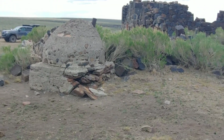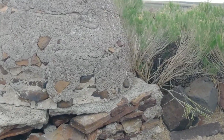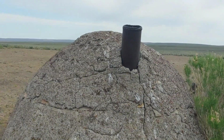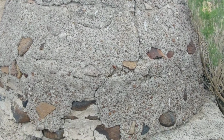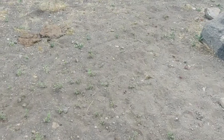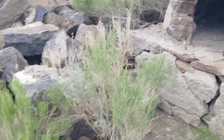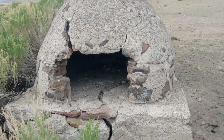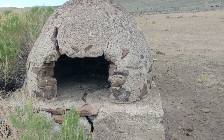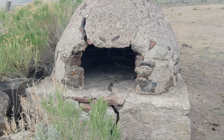This is a pizza cooker that was outside of this stage stop. This is the back end of it, the pipe. Ugh, I have Mormon crickets on me. This must be the front of it. Oh my goodness, look at that. Wow. I bet that made some amazing pizzas at one time. So cool. Wowie, I love that.